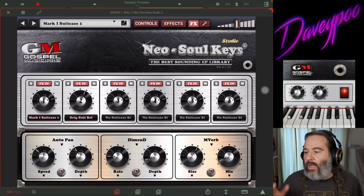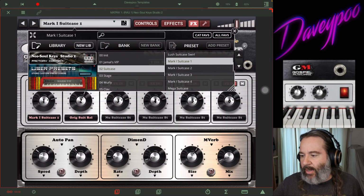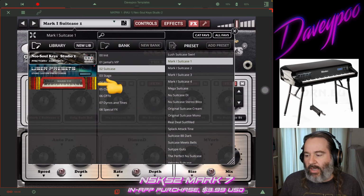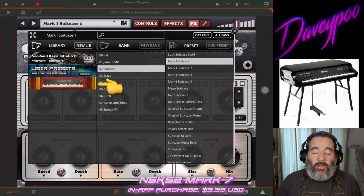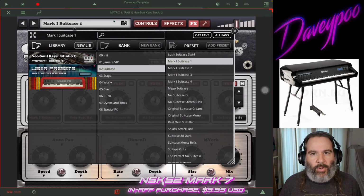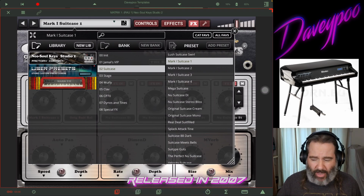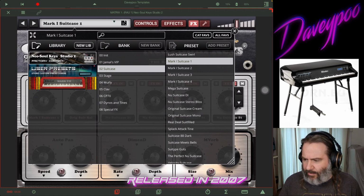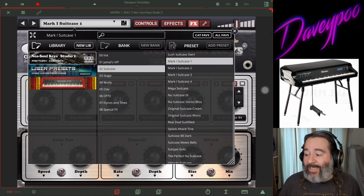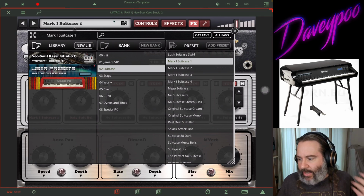Couple of notes here. Neo Soul keys. I have the expansion for the Mark 7. So as you know, there's the Mark 1, there's the Mark 2. There were other versions. There was the Mark 5 later on in the early 80s. The Mark 7 was what the Rhodes company put out, I don't know, maybe 10 years ago now, maybe less than that. It was in the 2000s for sure, 2000s to 2010s. They came back and they tried to put one out, and I don't think anybody really cared about it. But it has its own tone set that sounds really interesting.